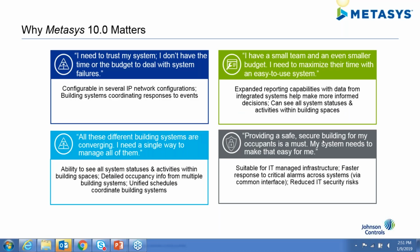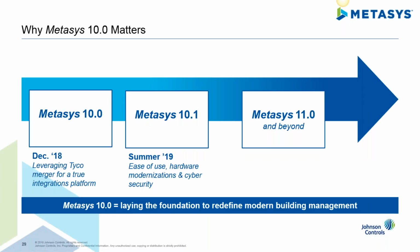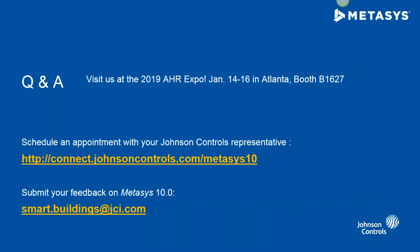So with that, I think we'll go straight into the Q&A, because as Chris said, we are running a little short on time. So Chris, if you want to move forward to the last slide here, and while we're continuing to submit those questions, I did just want to make a couple announcements. A lot of you are probably going to be attending the 2019 AHR Expo next week. Metasys will certainly be there, so if you want to see all of these great features live and in person, we're going to be in booth 1627, so you'll get to see the software demo. We'll have our new equipment controllers, the new sensors, the new integration capabilities, lots of great stuff.